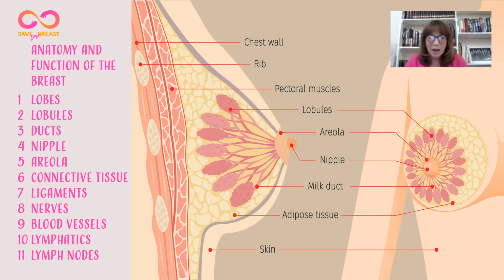Thank you. Nerves provide sensation to the breast, and the breast also contains blood vessels, lymph vessels, and lymph nodes.